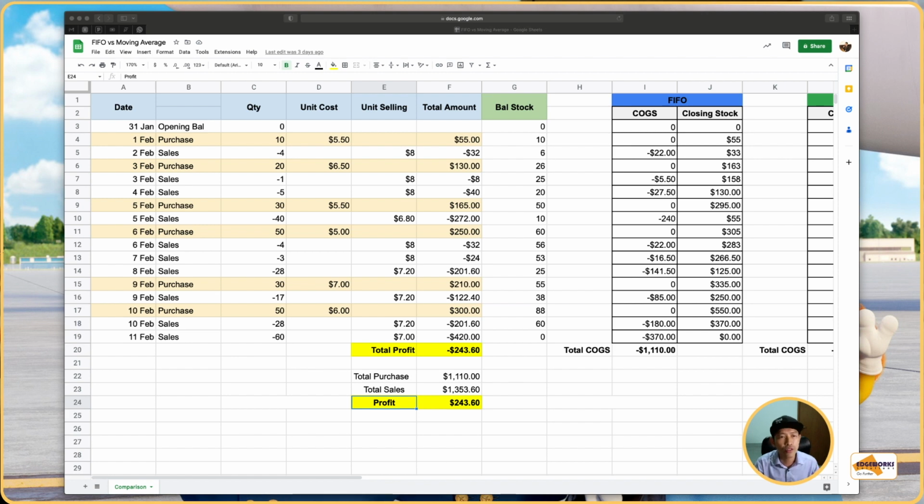Okay, so on the 1st of February, I've made a purchase of units. This is 10 quantity, and the unit cost is $5.50, and the total amount, of course, will be $55, and this is my balance stock. So you will see from here, all the highlighted ones are all the purchases, and these are all formulated.